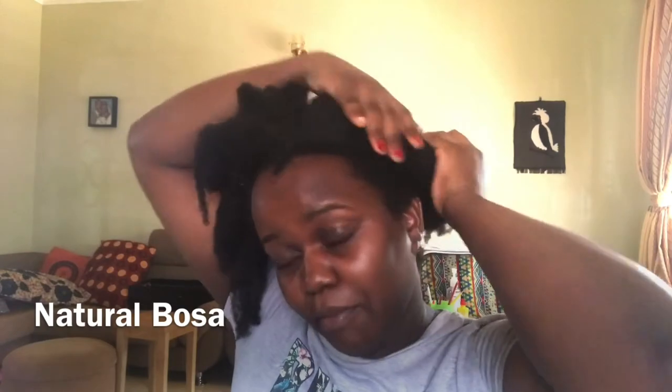I usually like to spray my hair until it's a little bit more than just saturated and it's damp. And then I like to squeeze and feel my hair a bit just to make sure that the water is absorbed by my hair. Water also makes my hair very malleable, so I like that.